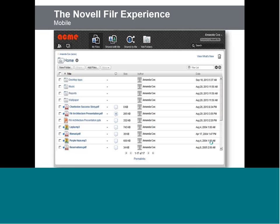So moving on, this happens to be the web interface for Filr. And you can see the same themes here in terms of your My Files, Shared with Me, Shared by Me, and Net Folders, as well as things like search. And these little buttons over here are the activity stream as well as your profile. So right now, I don't actually have to drill down. It opens by default to My Files. And these files, like I said, are coming directly from your home directory.